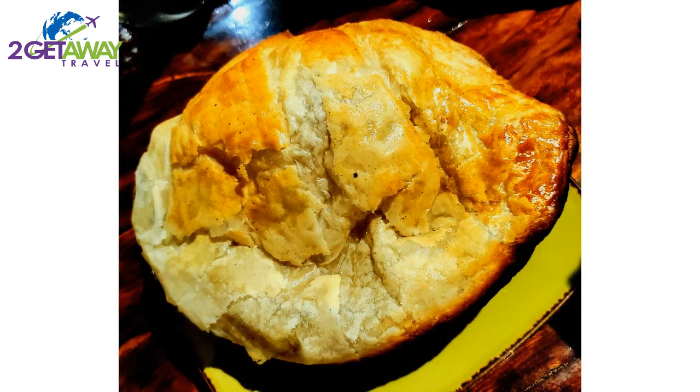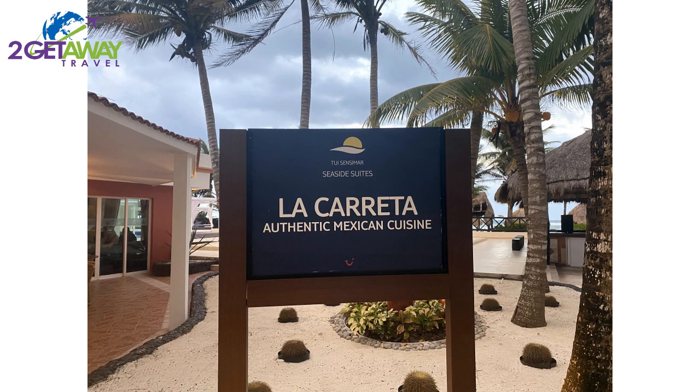Yeah, we had some great food there. It was definitely, we were full. We didn't even have dessert, which is a big deal. Because usually we like to try the desserts. And then, there's a couple of restaurants that we haven't. Wait. We did eat another one for dinner, and that was La Carreta, which is the Mexican food.